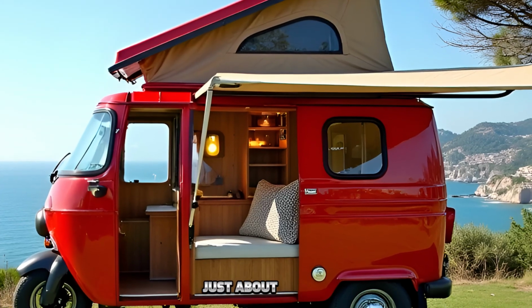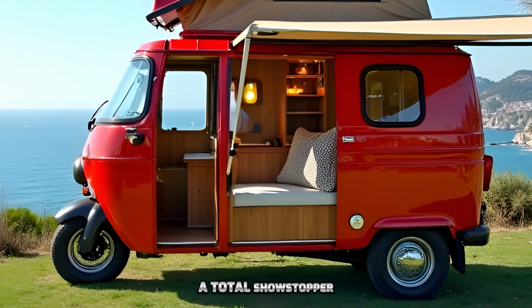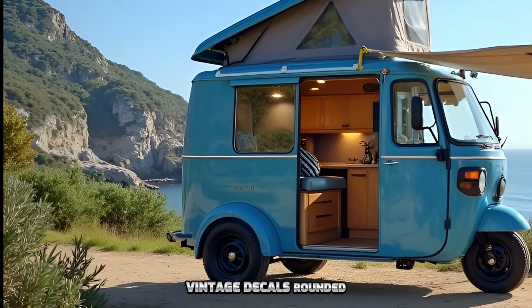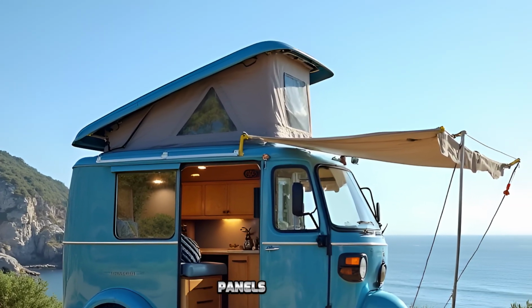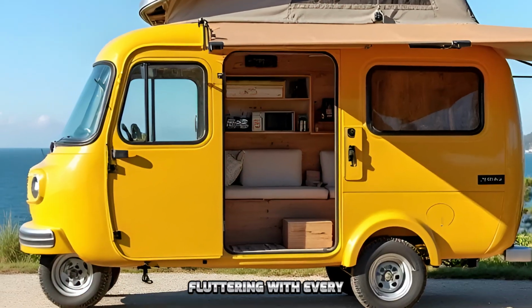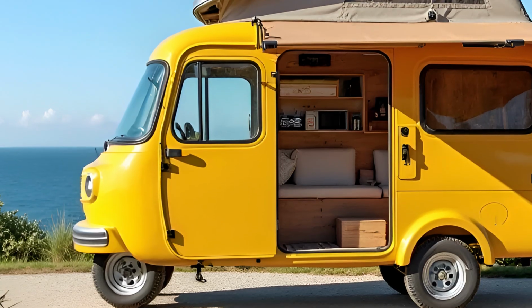But it's not just about what's inside. The outside design? A total showstopper. Hand-painted wooden panels, vintage decals, rounded retro windows, every detail screams personality. Some owners have even added solar panels on the roof, fairy lights along the edges, and tiny flags fluttering with every mile. It's not just a camper, it's a moving piece of art.